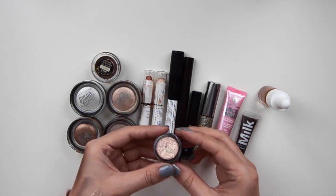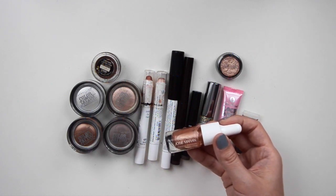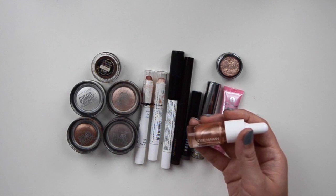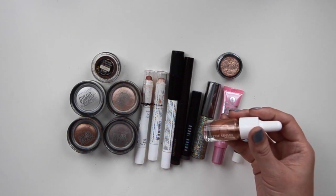The Magnificent Meadow eyeshadow from Stila. This is the color Kitten. This is the Coconut Watercolor eyeshadow by Josie Maran. Very pretty color and lovely formula. I actually wore this on my wedding day. I don't know if they still make this because this is a lovely product.